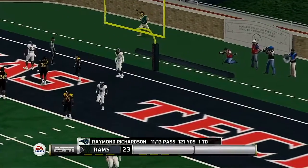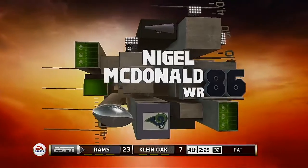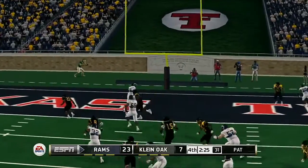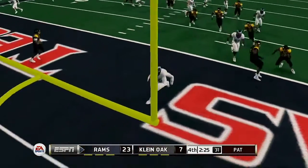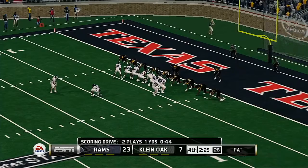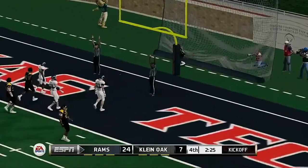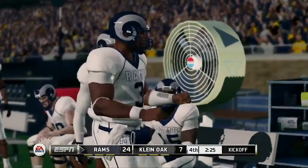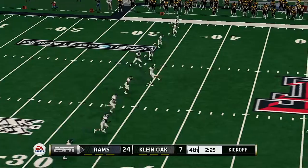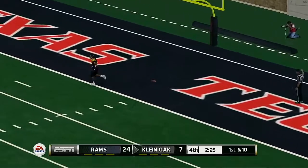Touchdown. Don't think that this isn't huge. The game's not quite over, but boy, have they put themselves in a great spot. Converts the extra point. Richardson is lined up to kick this one off. He really got a hold of that kick. And it goes into the end zone, down for a touchback.